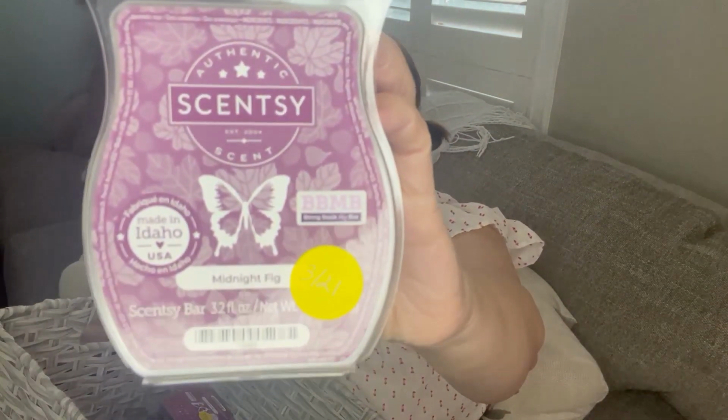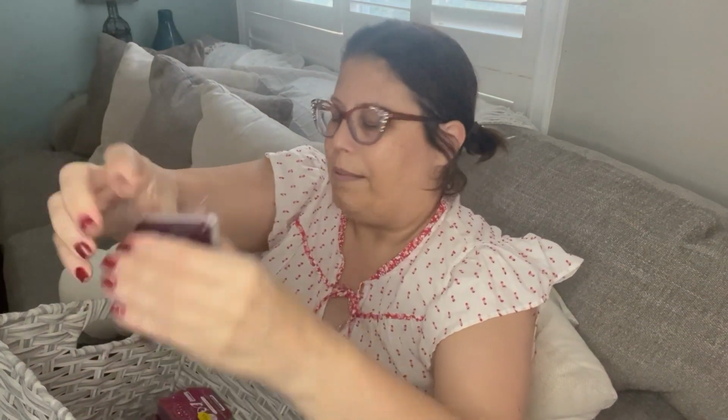Midnight Fig. I'm going to use this one up because it's an older bar. And look at it, she's juicy. So, yep, time to warm that one. And I think I have like 10 more bars left in my stash.